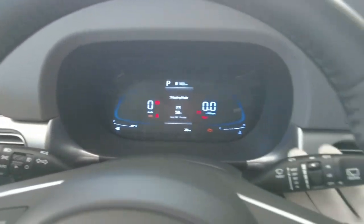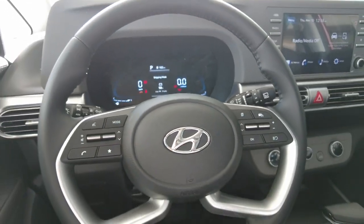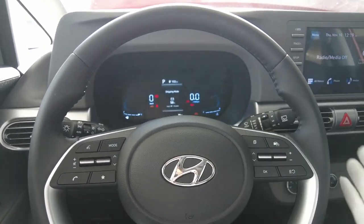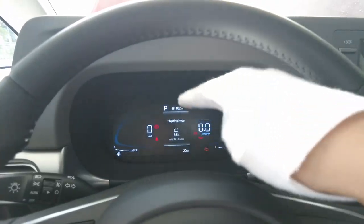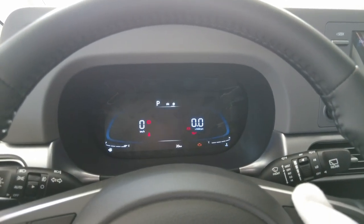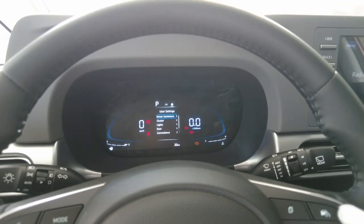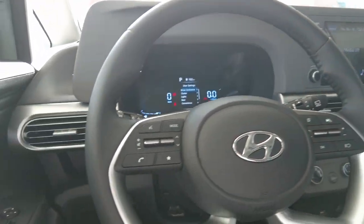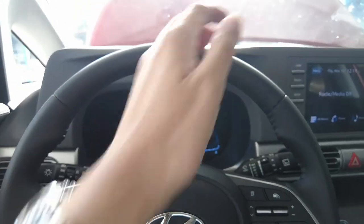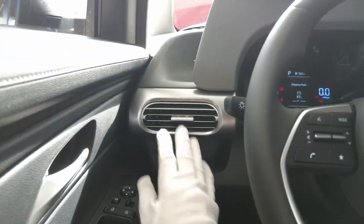Automatic lighting, manual windshield wiper, audio controls, and the computer controls. Yes, we do have a lot more controls. What's missing is the tire pressure monitoring system, but it still has cruise control. I like the size and the feel of the steering wheel very much.